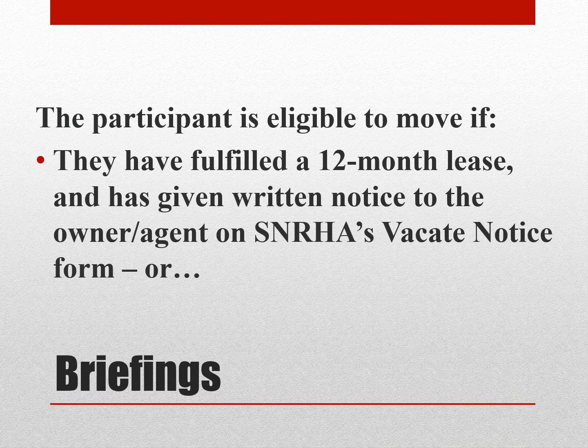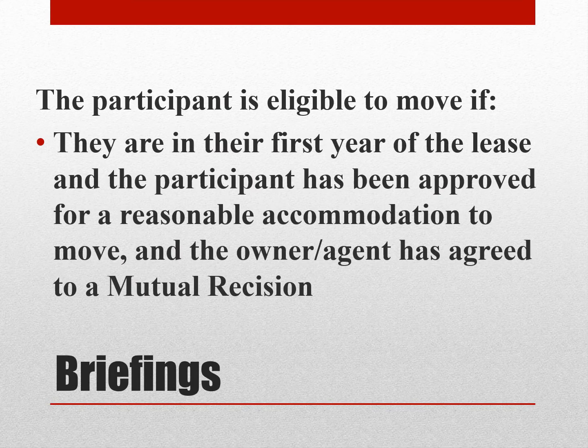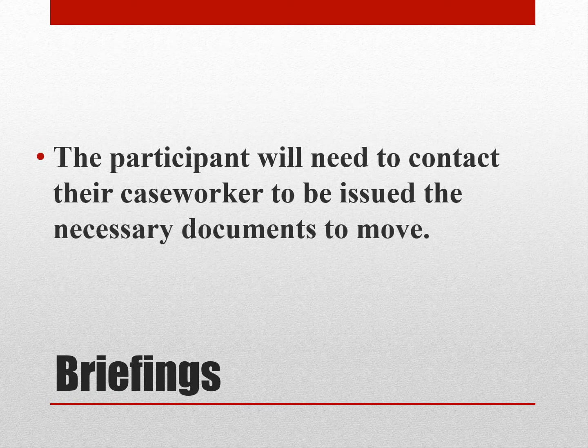The participant is eligible to move if they've fulfilled a 12-month lease and have given written notice to the owner agent on SNRHA's vacate notice form, or they have fulfilled a 12-month lease and the owner agent has given the participant a no-cause termination notice, or they are in their first year of the lease and the participant has been approved for a reasonable accommodation to move, and the owner agent has agreed to a mutual rescission. The participant will need to contact their caseworker to be issued the necessary documents to move.